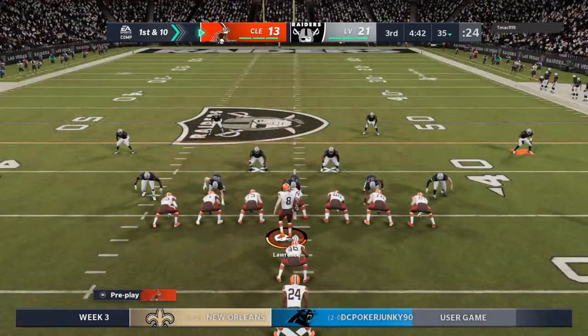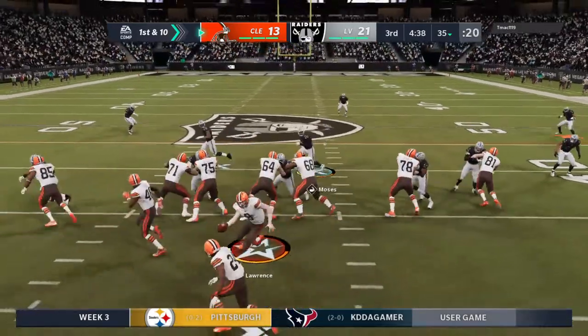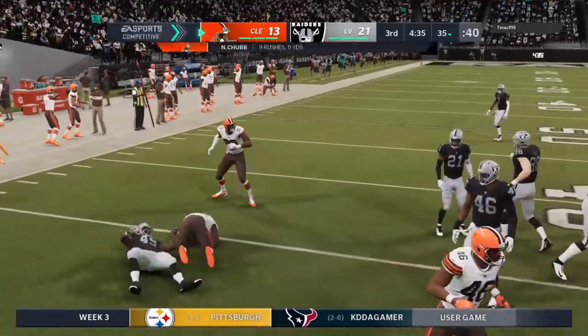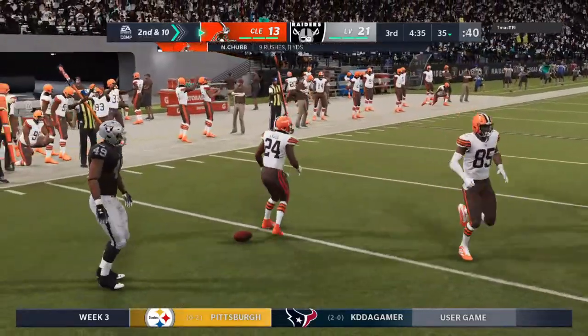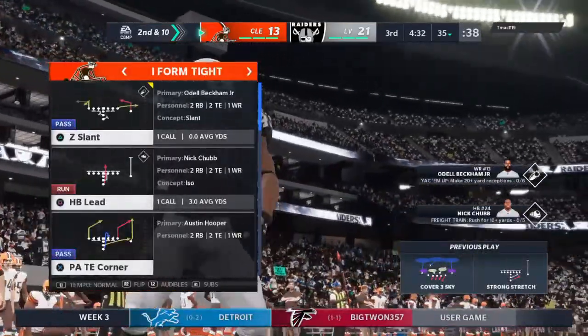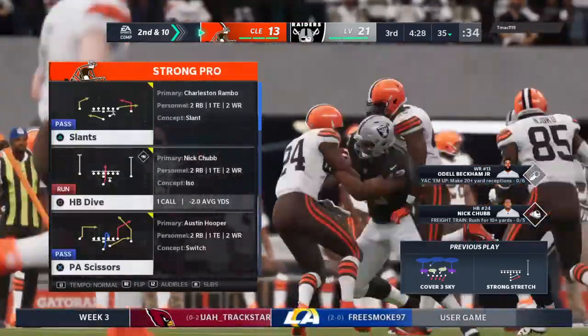Ball up to the 35 now as they come up on 1st and 10. They run. Chubb. And they're going to stop him right at the line of scrimmage. Just no cutback lane to be found whatsoever. 2nd and 10. Now, they struggled to get him rolling on the ground in the first half, and that's sort of continuing here in the 3rd quarter.